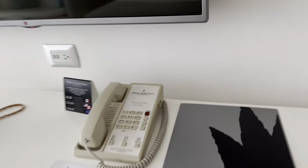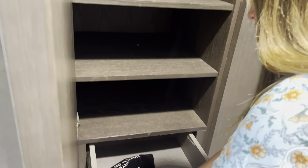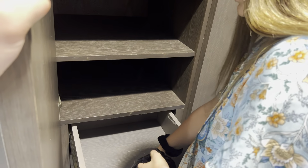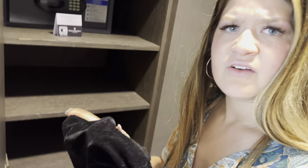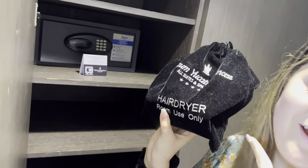Phone's ringing. Hold on. Hello? Oh. Okay, I don't know what that was about. There's a safe. What's in the next closet? A safe and some drawers. Ooh, what's this? They had goodies everywhere. Kayla's getting distracted by all the extras. Like hair dryer. It says hair dryer. If you don't know what it is, check the front of the bag. It will tell you.